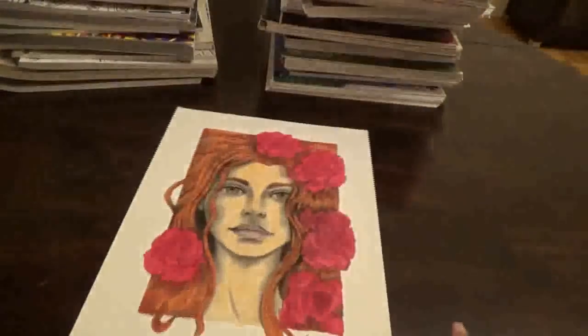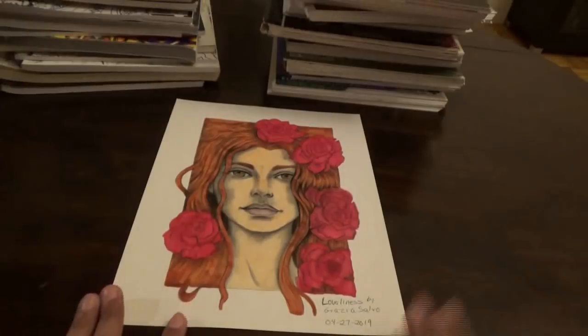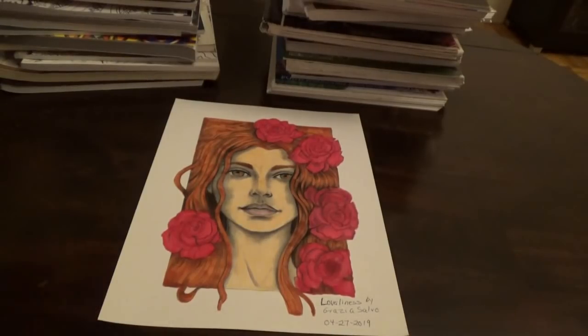The next one that I have is an individual page. Now this one comes from a book. This picture is done on Copic marker paper. Yes, they do sell it on Amazon, so you can purchase this, but this comes from a book called Loveliness by Grazia Salvo. Now you remember Grazia Salvo because she does the small little calendar and she's known for flowers and gems. And she also has another book called Enchanted Creature.